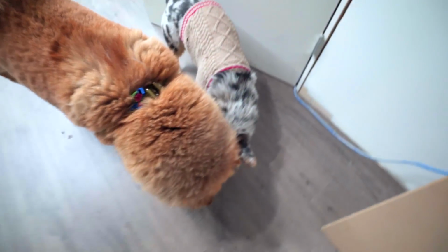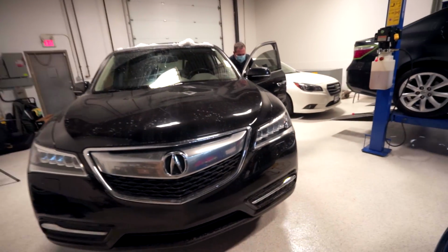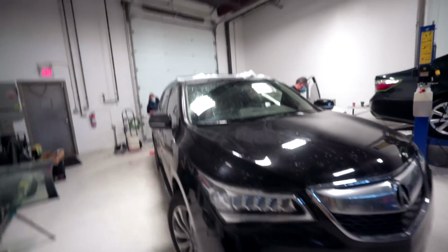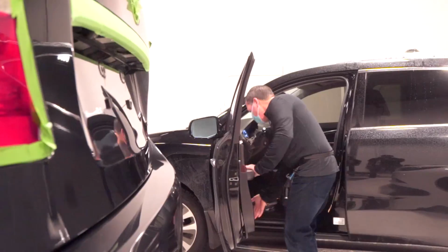There we go. Some progress. How's it going, Humberto? Hey, how are you? Pretty good. So if you guys didn't know, Humberto is actually the same guy who did the window tints on my FRS like 4 or 5 years ago. He's back. Now these guys go through the effort of actually taking the windows out. Super quick install. That took them like 15 minutes maybe.